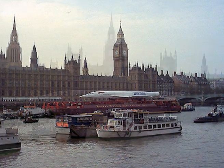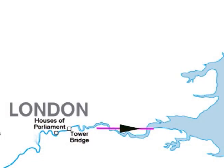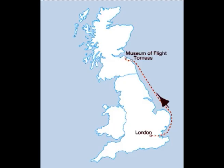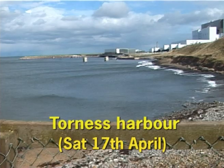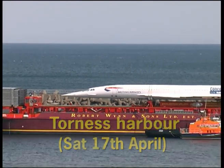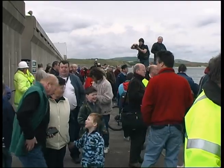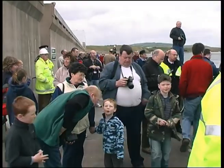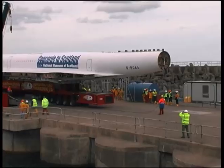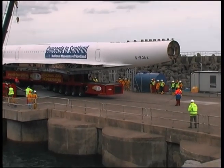On April the 12th, Easter Bank Holiday, it sailed through London and then eastward along the Thames and north towards Scotland. It arrived at Torness, the harbour for the nuclear power station, on Saturday the 17th of April. Crowds of people were there to watch. Great care was needed in unloading Concorde from the barge onto the quay.